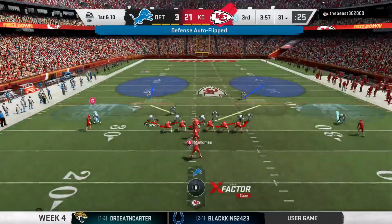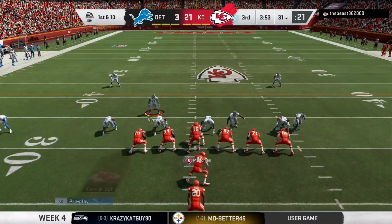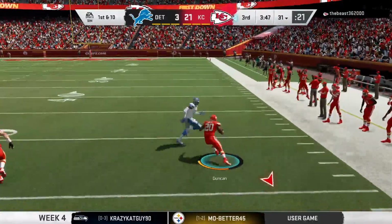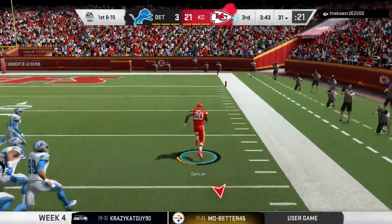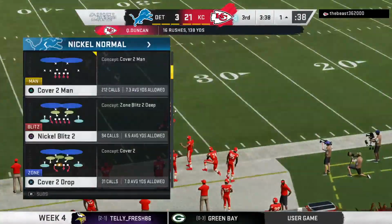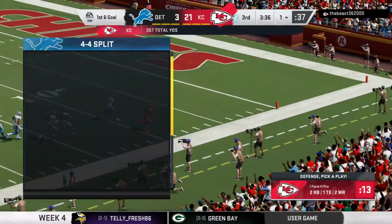Boy, he does it at a high level, doesn't he? Because when I watch him, I think of his vision. Straight ahead, peripheral. Also has that sense of where holes are going to be before they actually open. I think that helps set him apart from many of the other backs. Through an opening, and there he goes. And he takes it down deep into enemy territory. A big play there for KC.